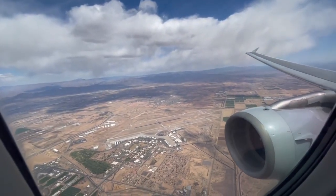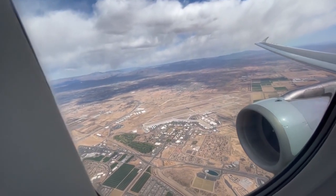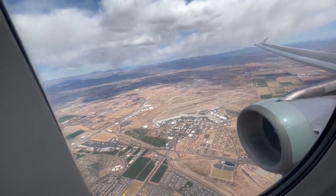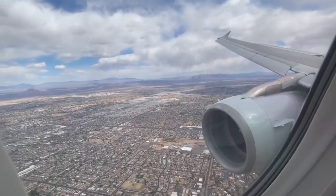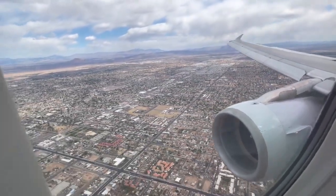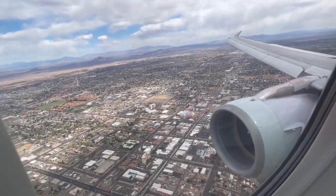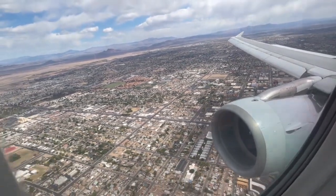As we continue to descend into the Phoenix area, we will give our final thoughts about this flight as we get ready to land on runway 26 at Phoenix Sky Harbor International Airport. I thought that American Airlines did another awesome job with this flight. It was very enjoyable and I had a blast. The amenities were nice, the cabin crew was friendly, the product was solid, and I couldn't have asked for much more than what was presented.